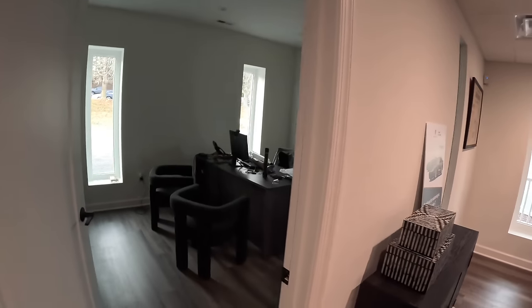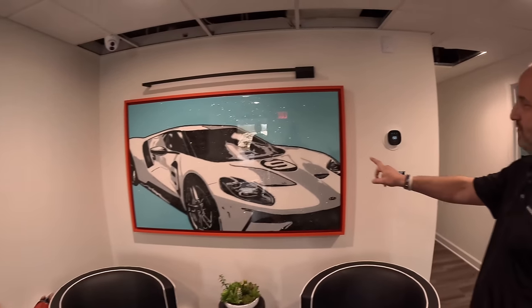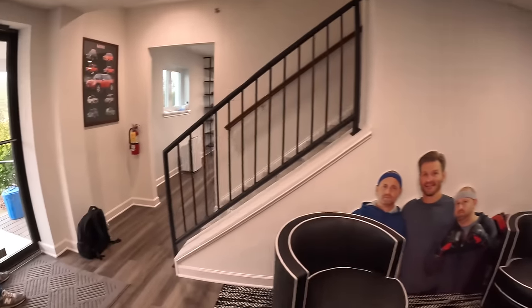We're still under construction, so it's going to be a little messy, but we got one office over here, another office over here, bathroom. Did you check this out? Oh, look at that. That's a custom picture of the Ford GT outside in the showroom you just saw. That's wild. You did one with McLaren too, upstairs, I think. Upstairs might be the McLaren Senna.